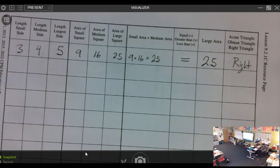Oh wait, yeah, it doesn't matter if the numbers equal each other. We're just going to do some investigation. Let's do this one. Let's do 10, 12, 13.